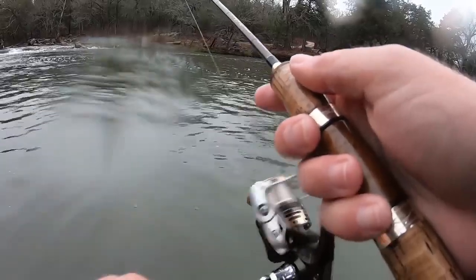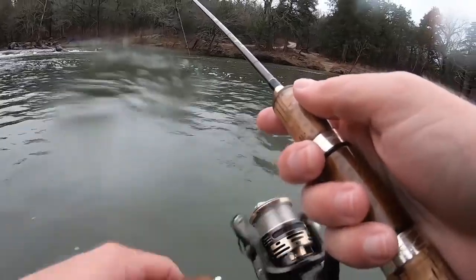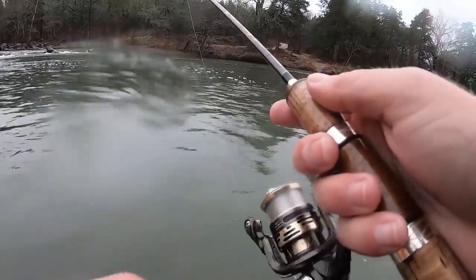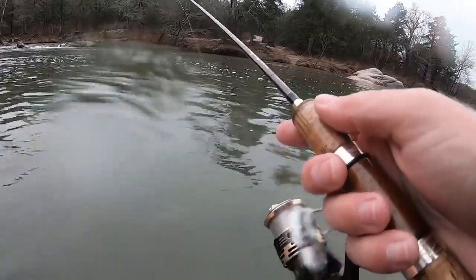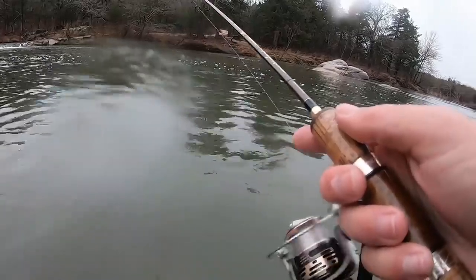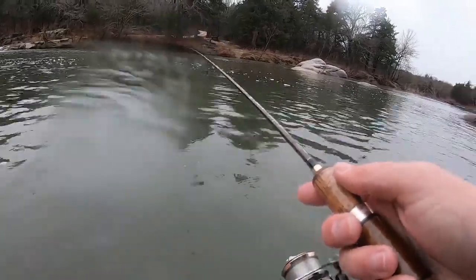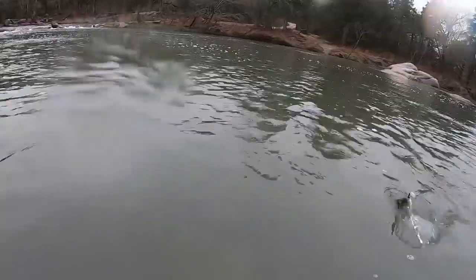Can't fish it wrong if you're fishing it slow. Want it to almost get caught in the rocks, but not to get caught in the rocks. I need 1 more fish, y'all. 1 more fish and my day of trout fishing will be done. Oh, got him, got him, got him! Yes, right here in this little pool. It's a really tiny one though.